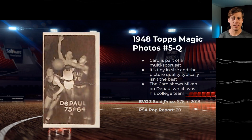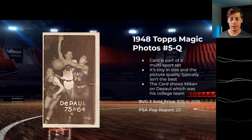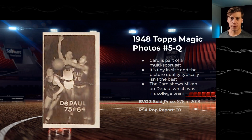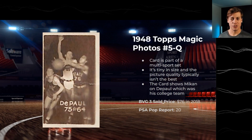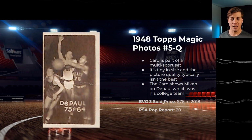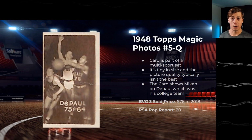Another 48, this is Topps Magic Photos. Magic Photos was a multi-sport release. They have quite a few football cards in there. And also, I should mention, maybe I'll make a video on Magic Photos if there's enough interest. Although the price point on Magic Photos cards, it doesn't seem like there's a lot of hobby interest in it, but also possibly there's not a lot of people that know about Magic Photo cards existing.